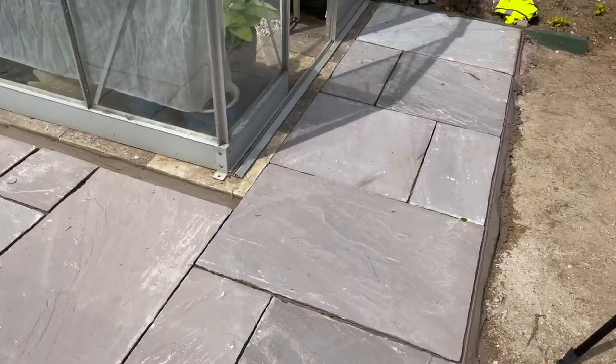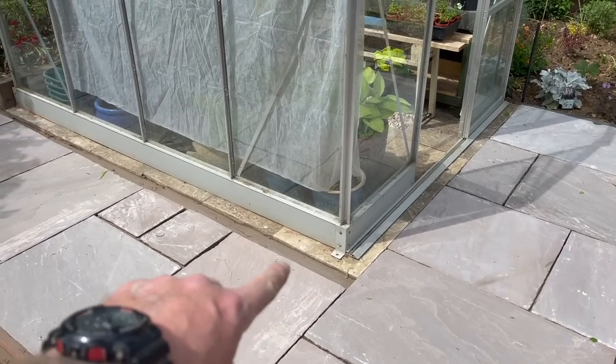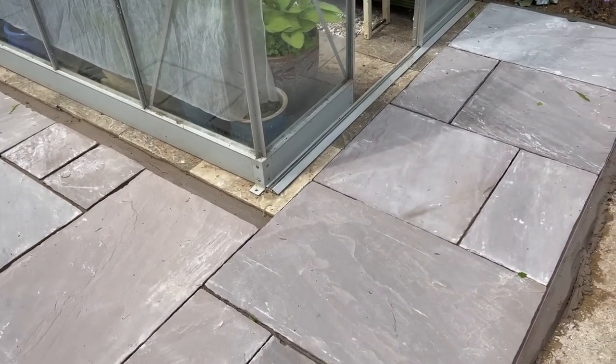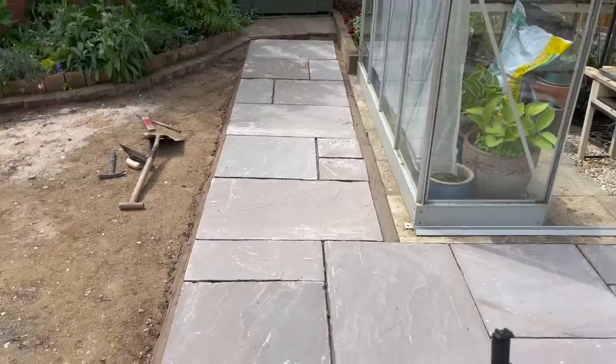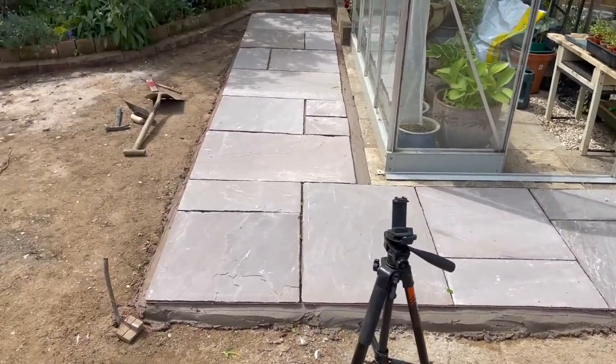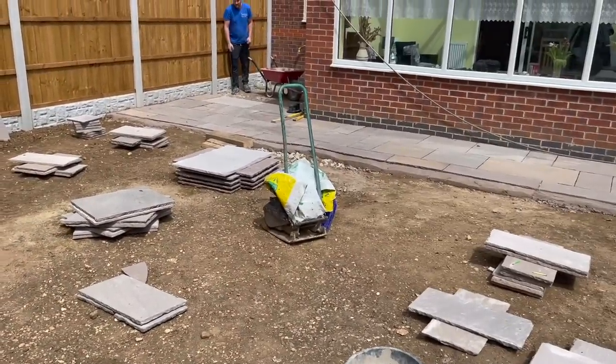This bit's complete. Spoke to the customer, I'm going to run some gravel down there and he's going to bring his green back to square. But yeah, that bit's complete. That's over there.